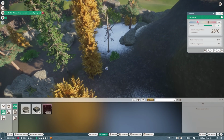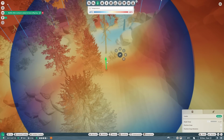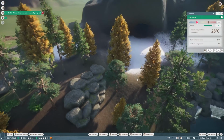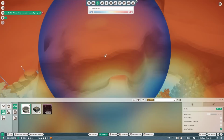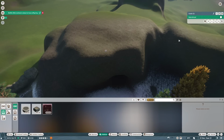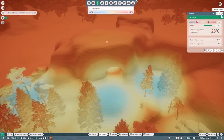I'm going to add another one here. I'm going to put this one on -2. We'll see what that does to everything as well. We want to just make it a bit more. And actually, we should put one up the top here where we've got some snow up here. And make this 0.